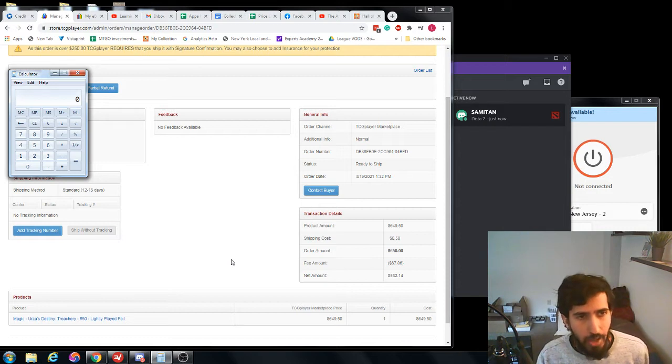I guess, why did I choose to sell today? I chose to sell because I'm not really convinced on LP stuff. I'm very convinced on my near mint foils and my graded foils, especially since the near mint foils can get graded, so they're kind of like pseudo graded foils. But I'm not so sure about LP.